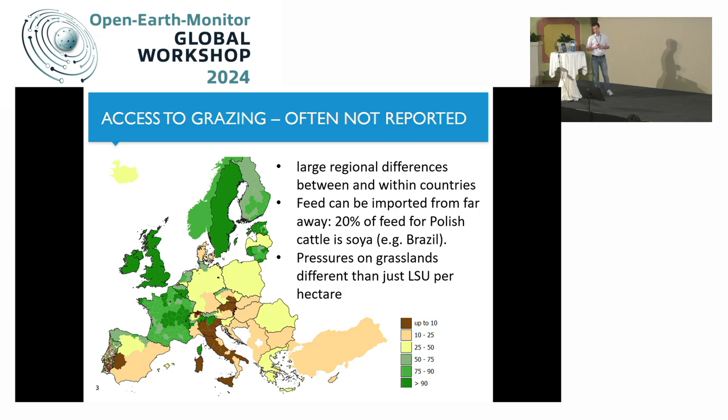And some of these countries are huge livestock producers, Italy, Spain, right? And one example of why this is so important is that feed can come sometimes from places far away. I found some data that in Poland, 20% of feed for cattle comes from Brazil. This means two things, right? First, ecosystem impacts are elsewhere, and also that ecosystem impacts on grasslands in Poland are actually lower because they get a large amount of feed from places far away. So pressures on grasslands are different than just LSU per hectare, so livestock unit.